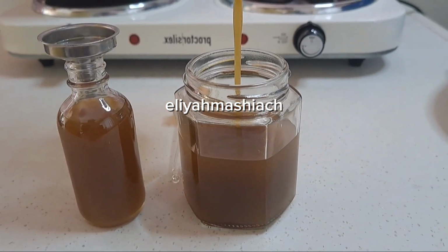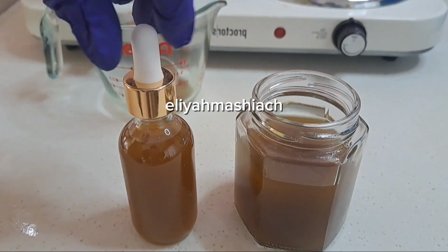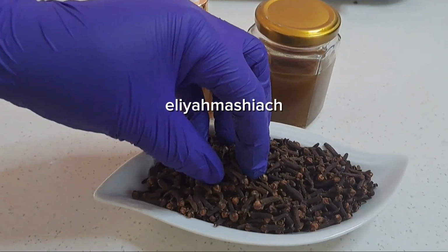Just look at the potency of this oil. You can make it yourself at home with just 2 ingredients, cloves and olive oil.